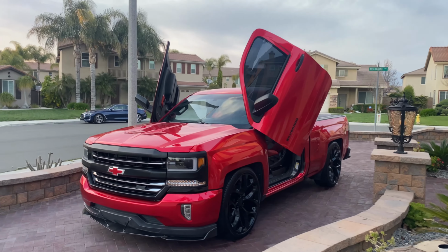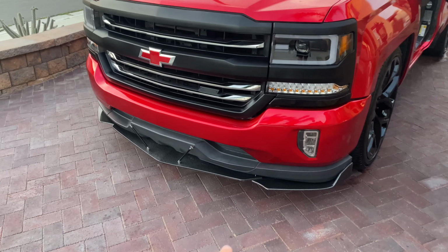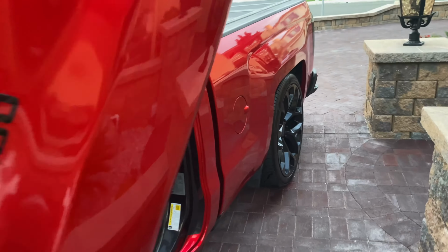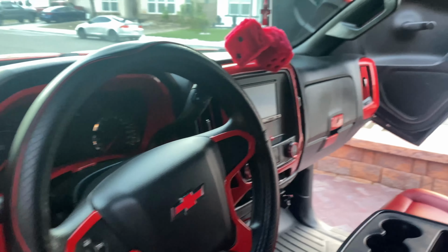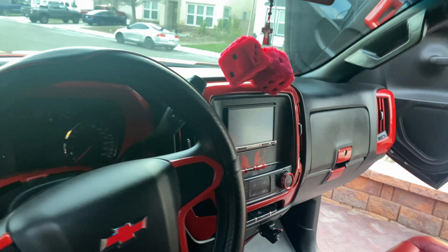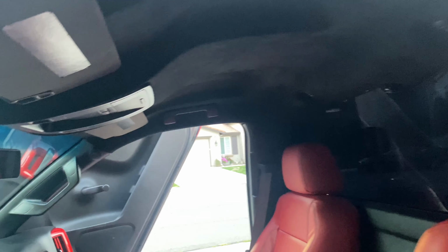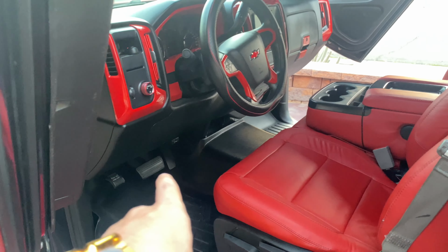I got these butterfly doors, the wrap, new grill, headlights, and whatever that thing is, bro. I low-key forgot what it's called, but it don't matter. We move along. The interior, I got a bunch of red accessories for it, little dice. I got a cool sound system with Apple CarPlay radio. Got these red leather seats. And I got starlights, but they're off currently because you guys can't see it since it's still like daytime. I got some like glow under here, but it's off.